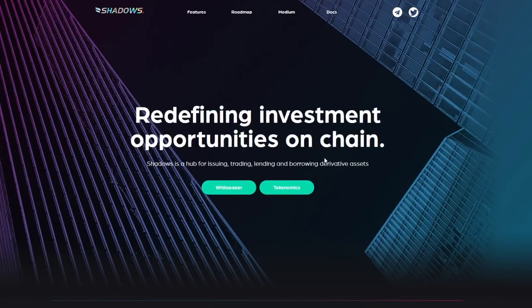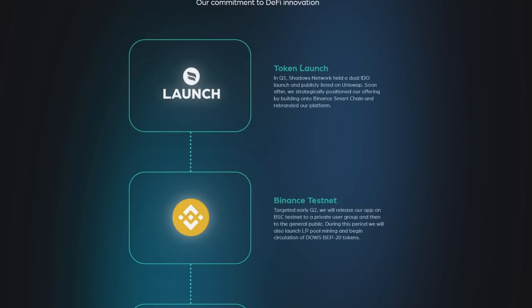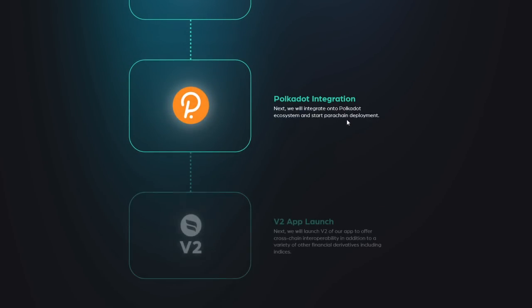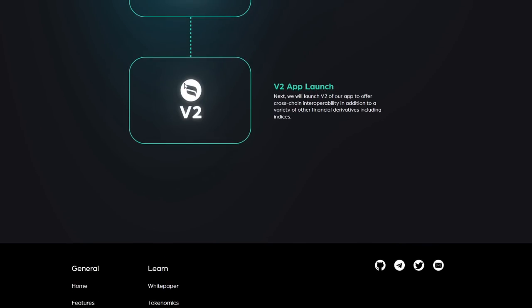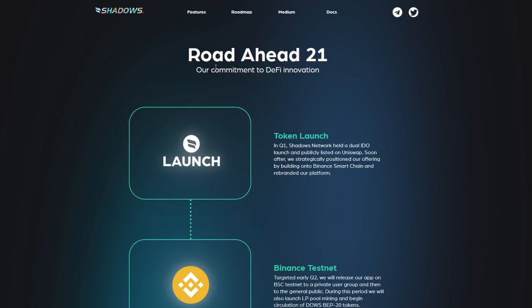Personally, I don't love investing in this kind of a thing. We can take a look at the roadmap. Maybe I'll change my mind a little bit here. So we had the token launch just recently in that Q1, and then Binance testnet V1 app launch, Polkadot integration, V2 app launch. Next they have that V2 launch. So I think this could be big. Obviously, it's the road ahead for 21.